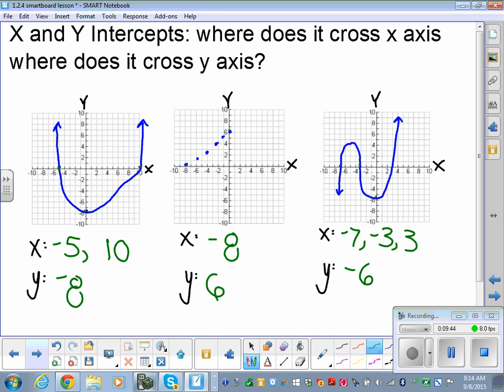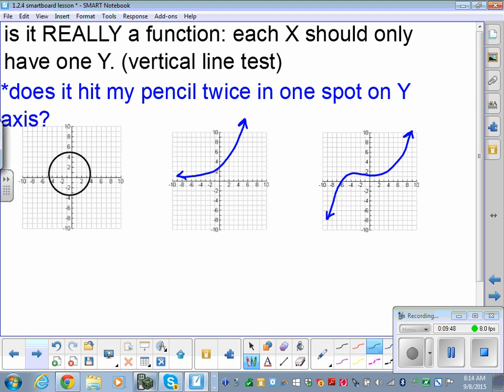Pretty basic. And then we're getting down to the end here. Now this is probably the hardest part, because it's hard for students at your level to see this at first, but we'll get better. We're going to look at these and decide if they're truly a function. What makes something truly a function, guys, is that every single x value only has one y value.